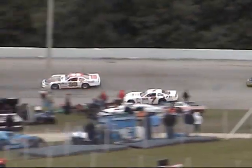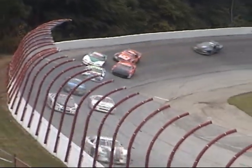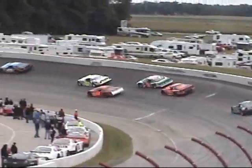Atkinson low now on Spillers. Spillers led the first few laps and started to have some handling issues. Fell back into the third position, even into the fourth spot, but now he's running third, trying to defend that position away from the 7 of Atkinson. Richardson running fifth. Here's Sibla.